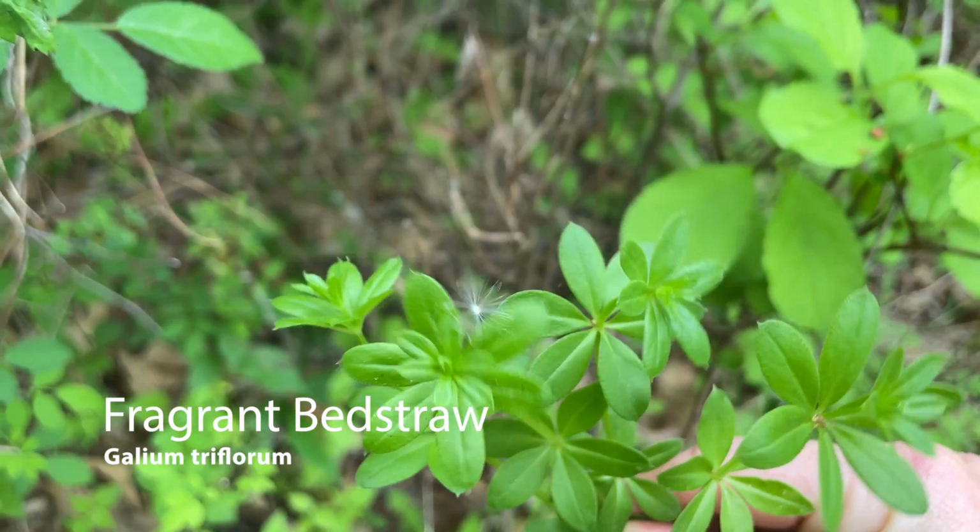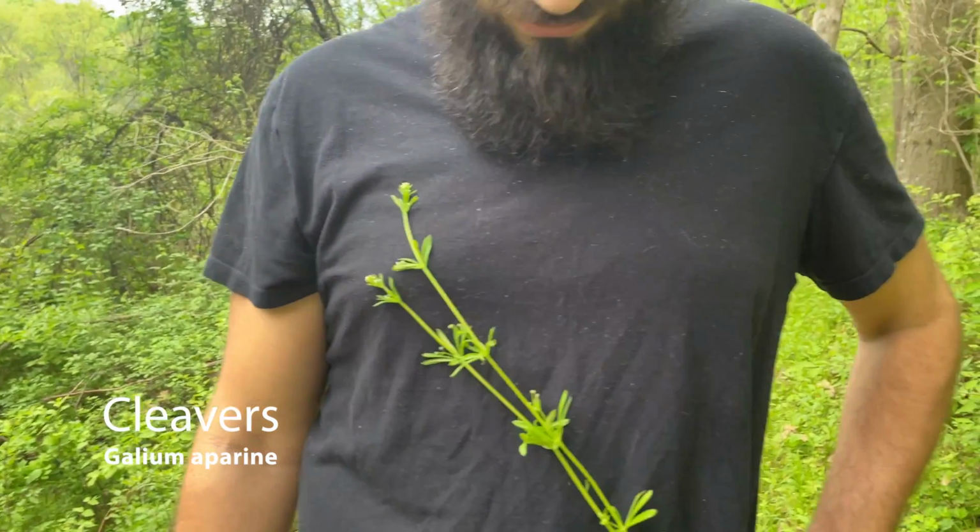Keep in mind if you go out looking for Galium triflorum that it often gets confused with cleavers, those scratchy spring greens that stick to your clothes. And while cleavers are also in the Galium family and they are edible, they don't have nearly the same alluring sweet flavor.